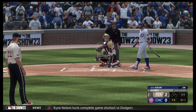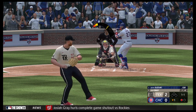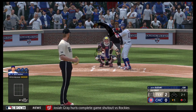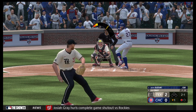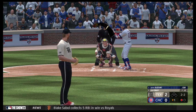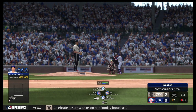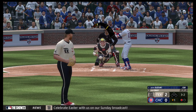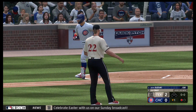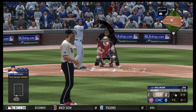Next offering is in for a strike. And that skips in the dirt. And that is cut on and missed. And it's 2-2. They tried to get him to chase on a slider down and away. 1 down, base is empty. And that's ball 4. Man, that's a tough one to take on the full count, but I guess he saw it really well. It's a really nice plate appearance.